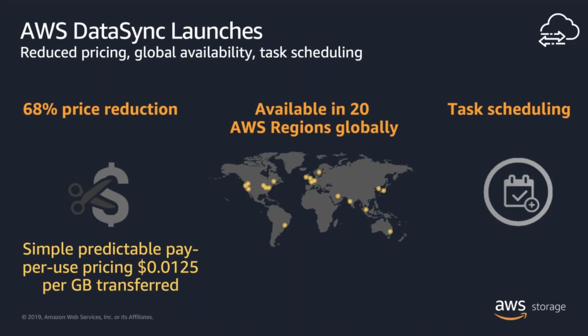Your costs are based on a 1.25 cents per gigabyte fee that is flat. And there are no upfront costs and no minimum fees to use DataSync. In addition, DataSync is now available in 5 additional AWS regions, including Europe, Stockholm, South America, Sao Paulo, Asia Pacific, Hong Kong, Asia Pacific, Mumbai, and AWS GovCloud US East. And with this launch, DataSync is now available in all commercial and GovCloud AWS regions.